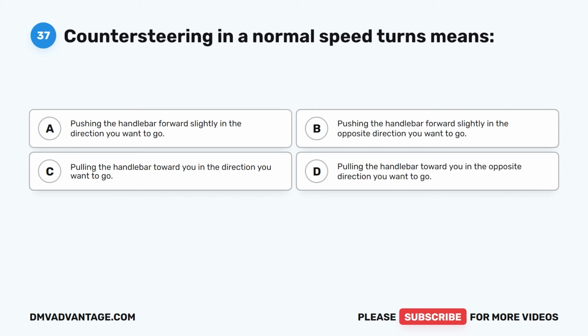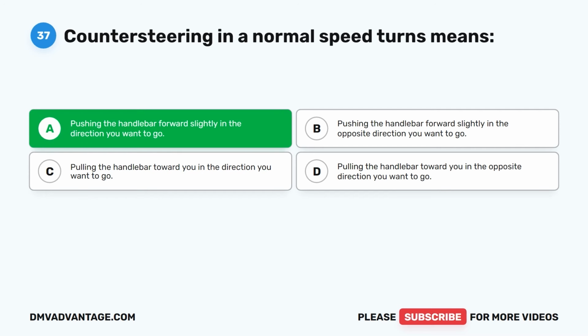Question 37. Countersteering in a normal speed turns means A. Pushing the handlebar forward slightly in the direction you want to go. B. Pushing the handlebar forward slightly in the opposite direction you want to go. C. Pulling the handlebar toward you in the direction you want to go. D. Pulling the handlebar toward you in the opposite direction you want to go. The correct answer is A. Pushing the handlebar forward slightly in the direction you want to go.